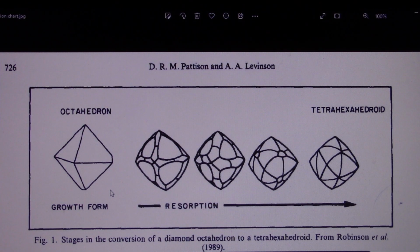But on the way up, this glowing hot, red hot diamond in this liquid magma, there was earthquake faulting and volcanic action that brought the diamonds to the surface at the speed of about Mach 2, they believe, 2 times the speed of sound. So on the way up, they kind of resorbed. They go through this process.